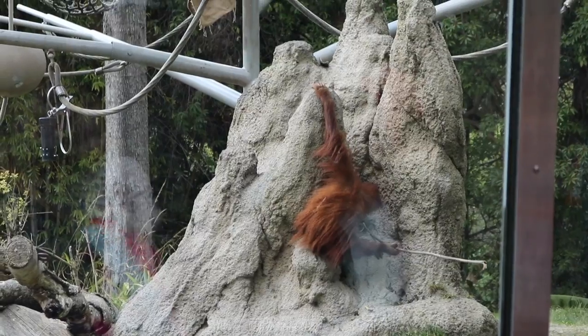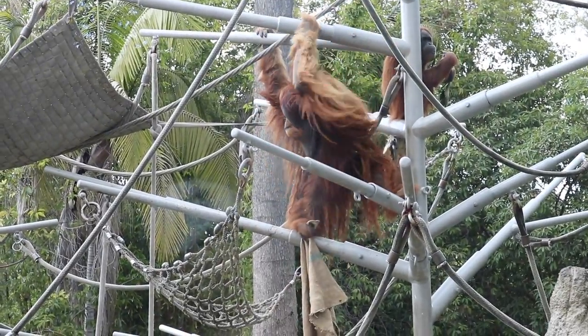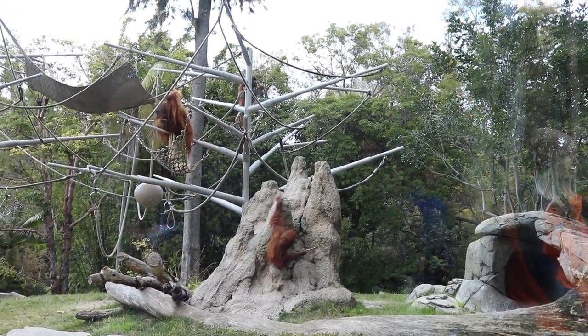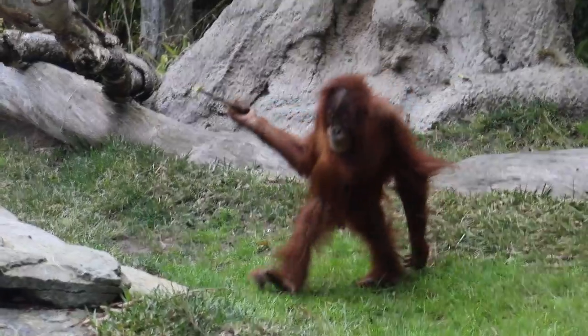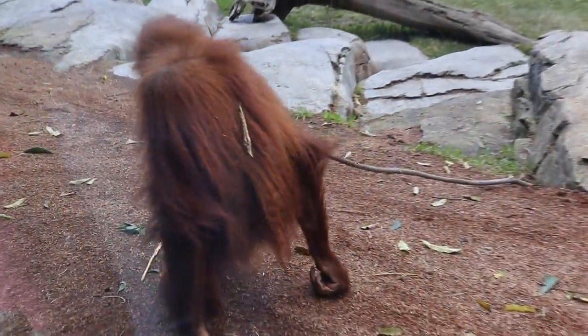All right, so we made it to Kelsey's favorite area at the zoo. This is the orangutans, or orangutan, I guess, if you want to be specific. And turn you around so you guys can see them. Definitely adorable. The baby ones are so cute.